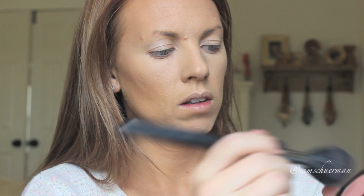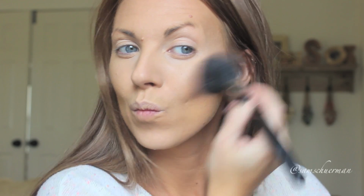These are all matte, and I'm just taking the Sigma F10. So it's not super duper pigmented. You do have to tap into the blush quite a lot, which I think sometimes can be safer if you're new to blush, because sometimes you can get a little crazy. So this is not something that you're just going to touch and it's going to go all over your face. Kind of just a nice natural nudie color. Nice for fall, actually. Yeah, just gives a nice natural flush.